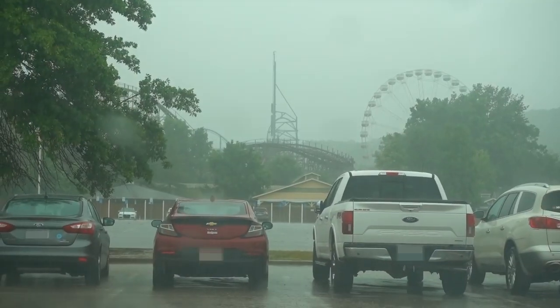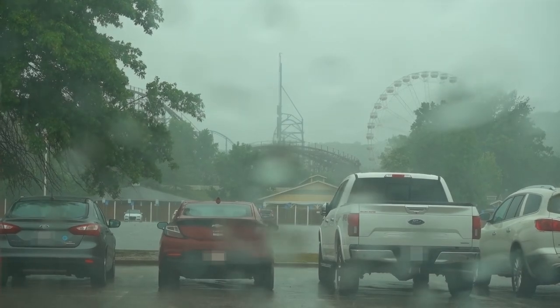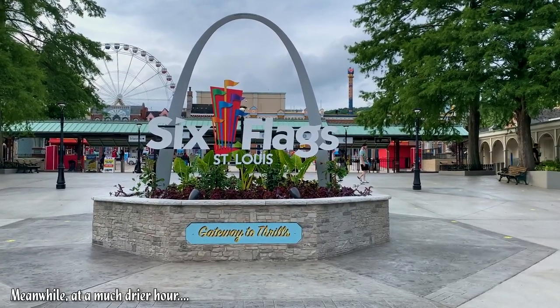So today we are at Six Flags St. Louis, and the reason why we are doing this intro in my car is because it is currently torrential waterfall outside. Yeah, there's a big thunderstorm passing through, and it's dumping so much rain that I really hope it just lets it all out and then it'll be done for a while. But yes, our road trip continues at Six Flags St. Louis, and this is my first time at this park.